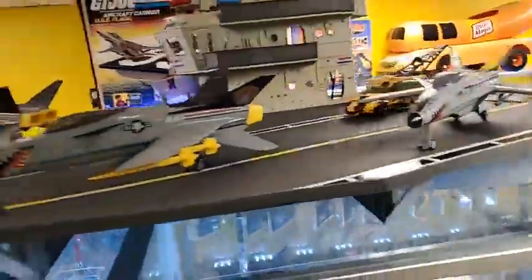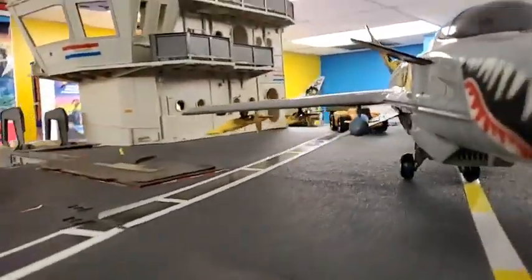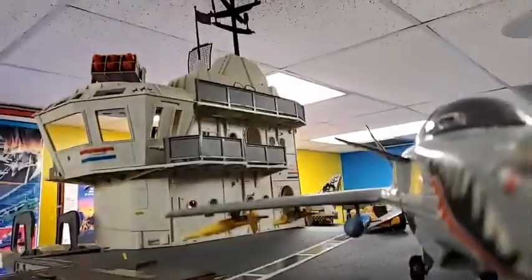It's massive. Look at that. Massive. Look at that. It's like a scenery. I'm putting the camera on it. Isn't that cool?